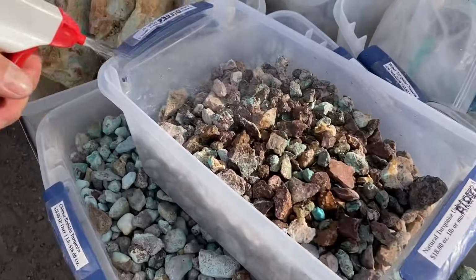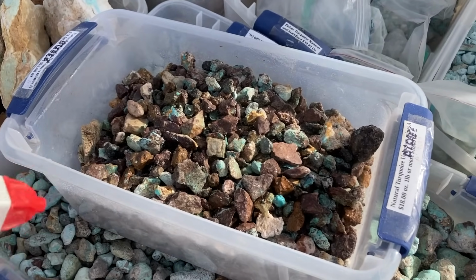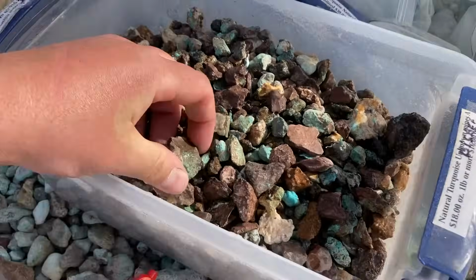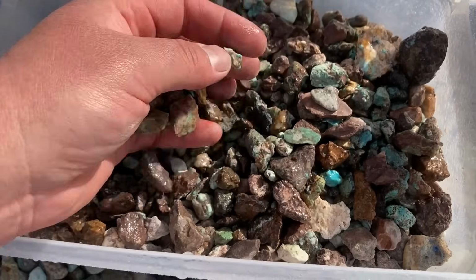I think it's Bisbee. Boom. Some of that's Bisbee. You know what it's not? That it is also similar looking. It's definitely not Manshan. No, that's Bisbee in there. You look at that stuff. But they're small pieces.